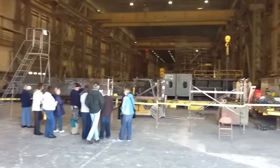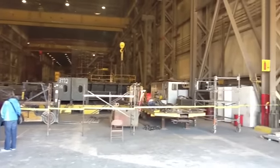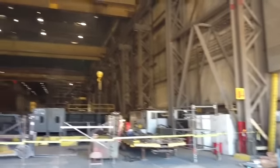We're in one of the fabrication shops here at the base ship. An old shop boy, this is pretty cool.